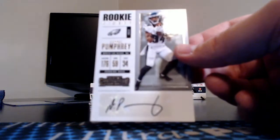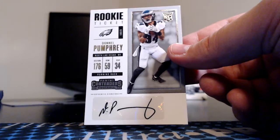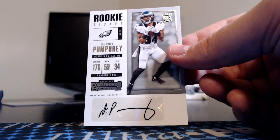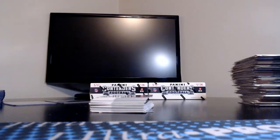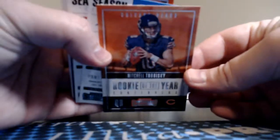Rookie ticket, Donald Pumphrey. I used to donate him, and the dude that I used to donate him to got so many he can't handle it. Didn't have the time to give him away anymore. Donald Pumphrey, rookie ticket for the Eagles. I'm sure if I scroll back far enough on the Facebook group, it's on there still. The guy was a high school student. Used to make little packs and give them to Duke's Children's Hospital kids and Boys and Girls Clubs he used to go to.